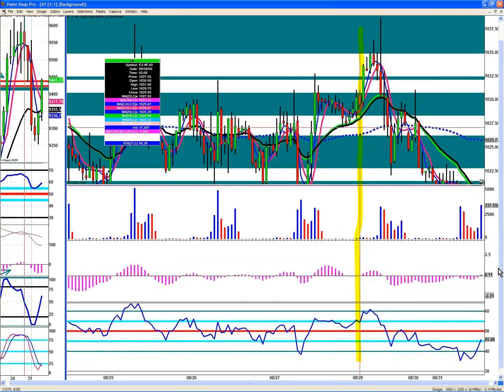I like it's curling up here. Where was the last time that it did that up here? You didn't see that when it tested the previous levels before. Here's the closest it came, and it didn't even get that close really. So here it comes all the way up, tests the resistance level, pulls back, holds above the 20-period moving average, and rallies on. But nonetheless, it's still in the resistance band area.